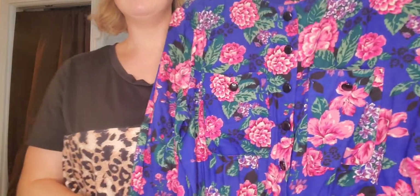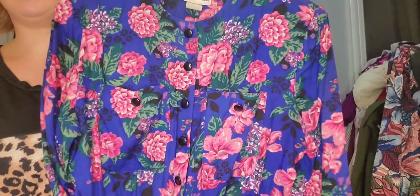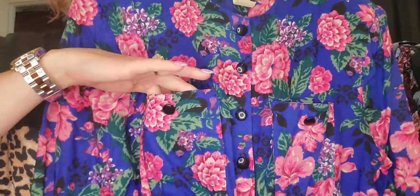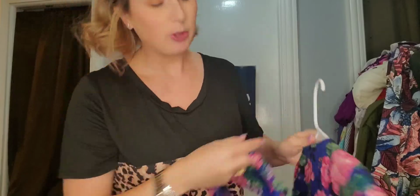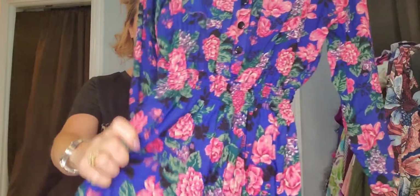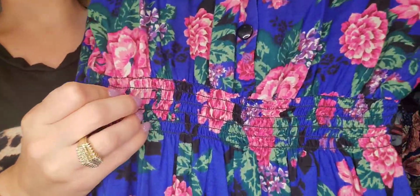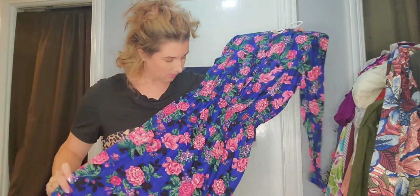I don't know why, but for some reason at my local honey hole, I've been finding tons of secretary-style 80s dresses, which don't bring me the biggest joy, but I can't pass them up. So here's another one. Is this hydrangeas? Or no, peonies. I think that's peonies, which is my favorite flower. We have these cool patch pockets, shoulder pads. It is a blue. It almost looks purple, but it is blue. And okay, this is a midi dress. Has the smocked waist, so it would be nice and fitted at the waist, and some pleats.